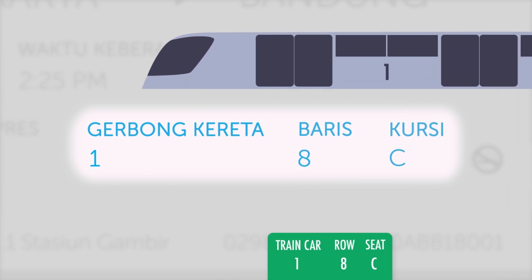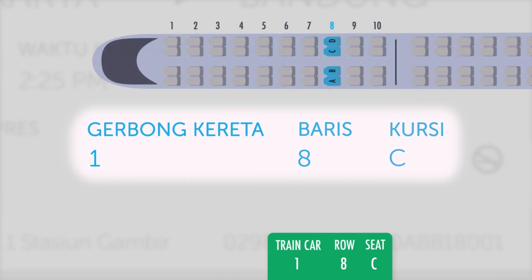The ticket says that you're in train car number 1 in the 8th row in seat C. Gerbong nomor 1, baris ke-8, kursi C.